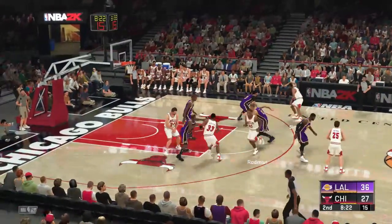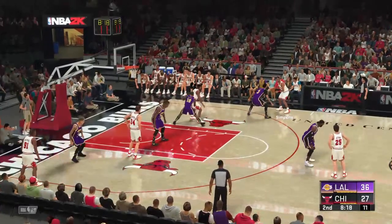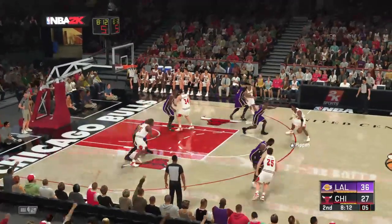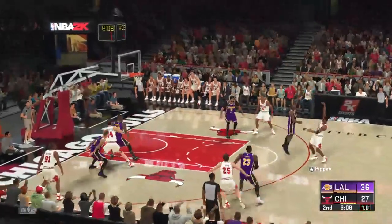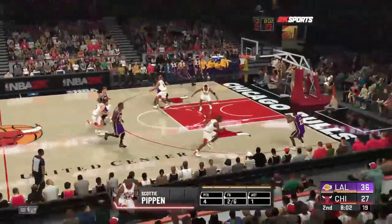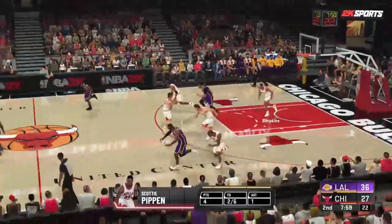Here's Simpkins following the basket by Anthony Davis. Here's Simpkins. Outside Pippen. And again, no good by Chicago. Time for some consideration in the passing category, maybe, Kevin. The shot is just not on. Get somebody else going.